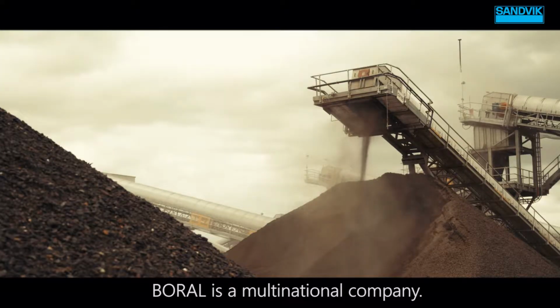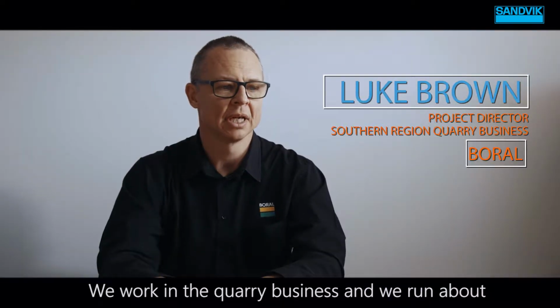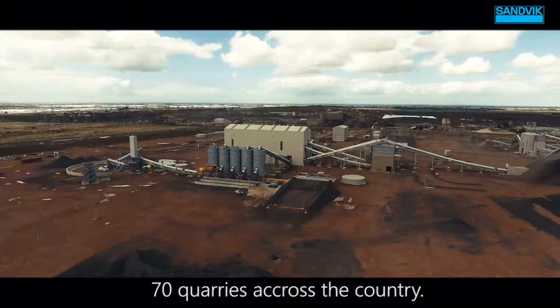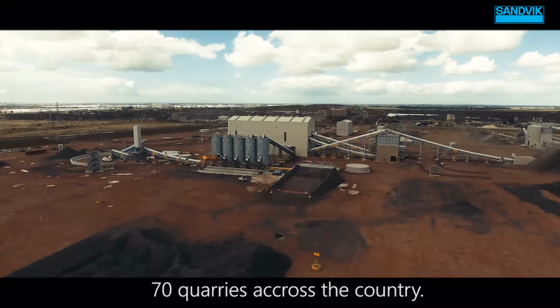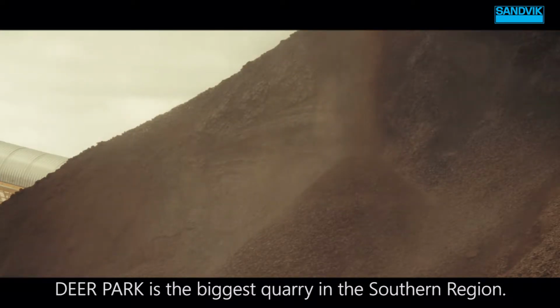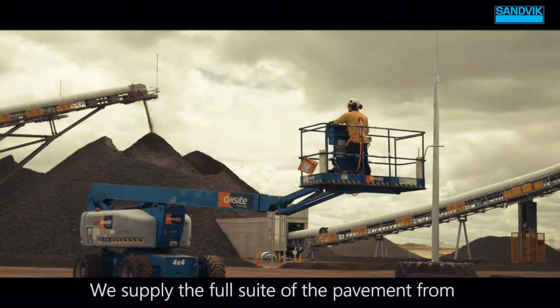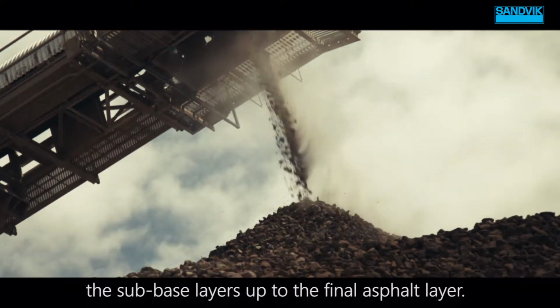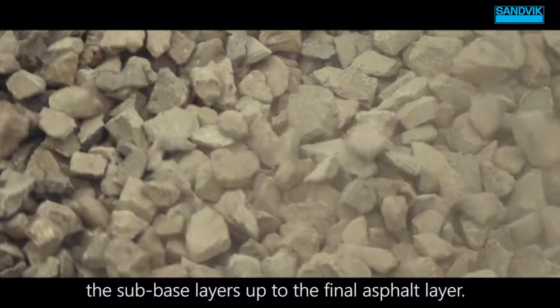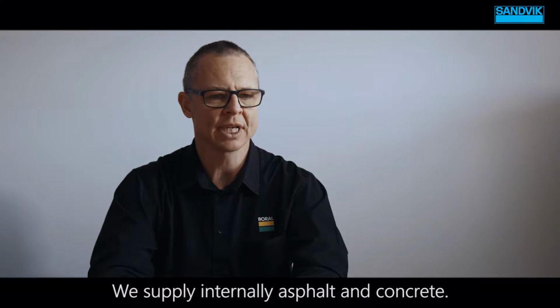Boral's a multinational company. We work in the quarry business, and we run about 70 quarries across the country. Deer Park is the biggest quarry in the southern region. We supply the full suite of the pavement from sub-base layers up to the final asphalt layer. Supplies internally asphalt and concrete.